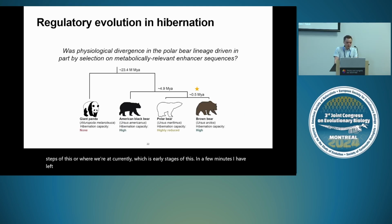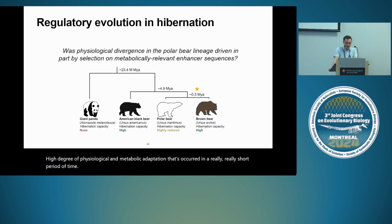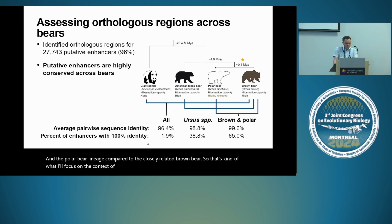So as I mentioned before, I think one of the most interesting stories or questions within the system is the high degree of physiological and metabolic adaptation that's occurred in a really short period of time in the polar bear lineage compared to the closely related brown bear. So that's what I'll focus on in the context of this moving forward.